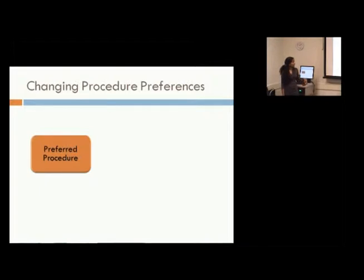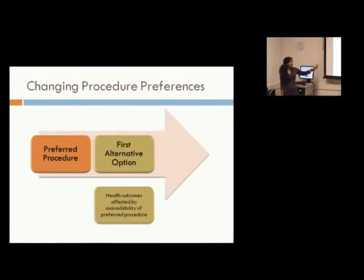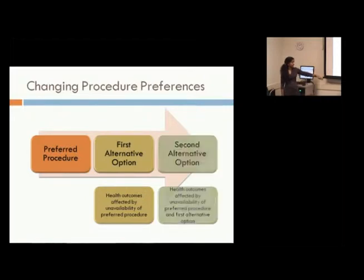So we start from the premise that providers have a preferred procedure for diagnosis, prevention, or treatment of a given condition. And this preferred procedure requires specific medical equipment. But when that medical equipment is unavailable, they have to fall back to an alternative option. And by going from the preferred option to the alternative, health outcomes are actually affected by this. And that can, of course, cascade down even further.